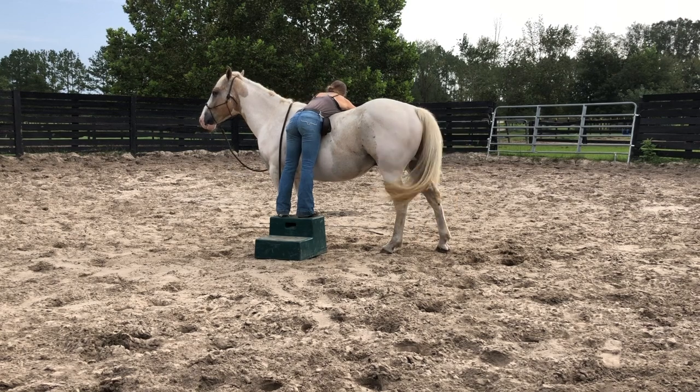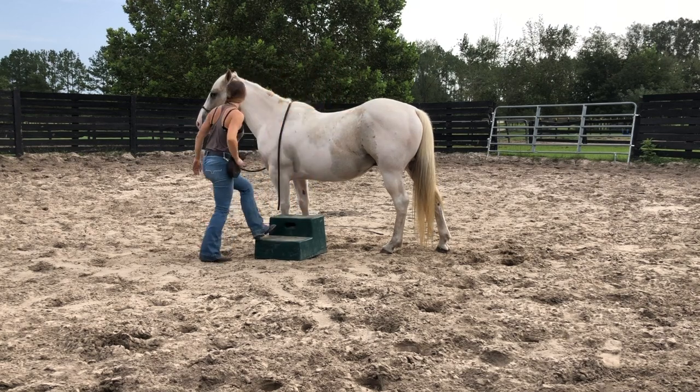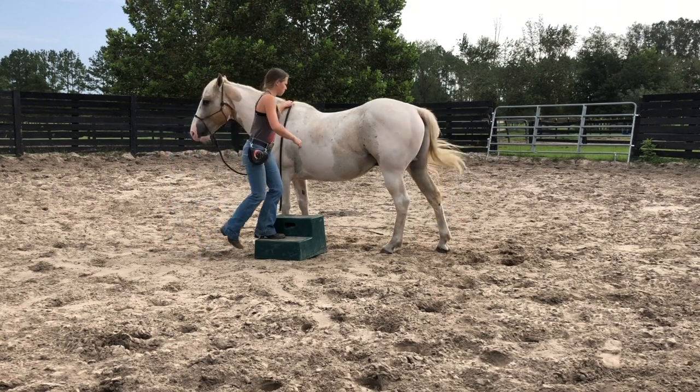So I'm leaning over him and rubbing on him because I do not want to skip any steps. I'd like to go over everything I did on the right side and the left side. I can't just leave any holes there. So I'm going to prep him for all of it.